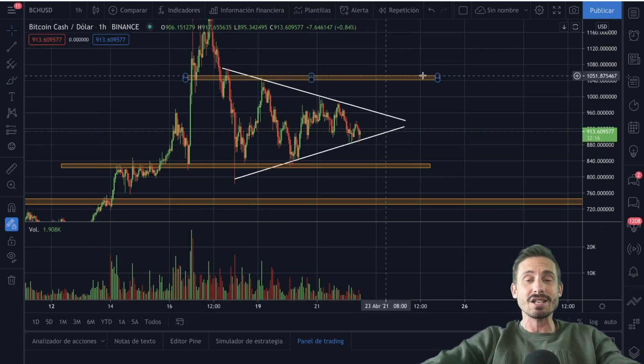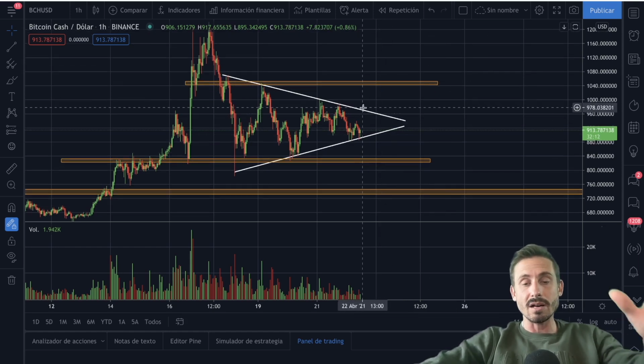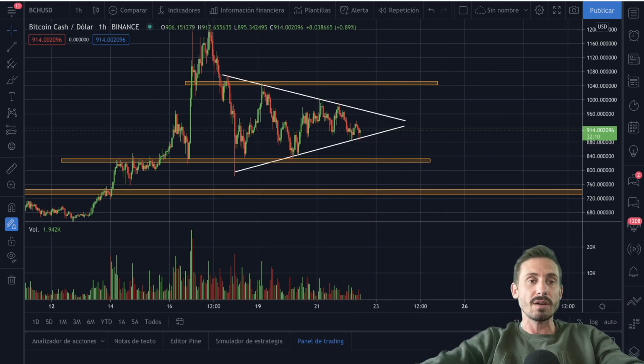And Bitcoin Cash in this huge symmetrical triangle, are we going to break to the upside or to the downside? We'll be mentioning some different targets.